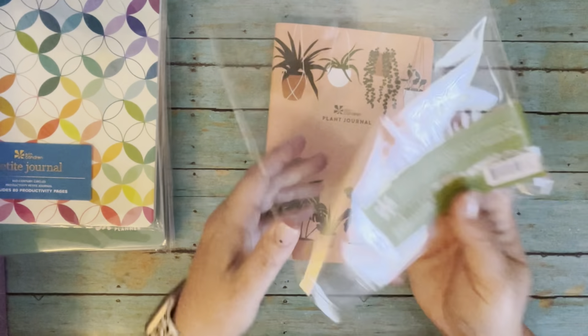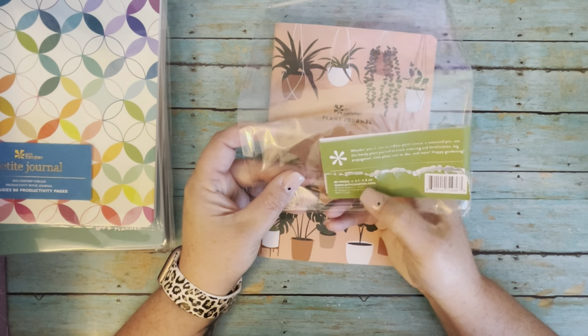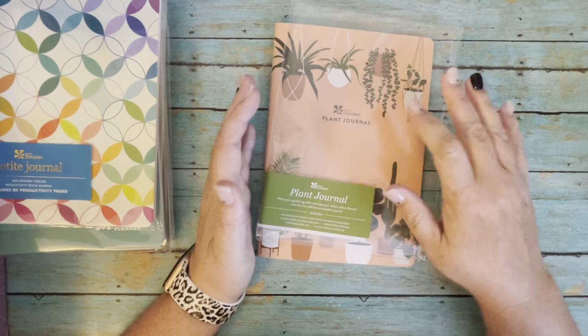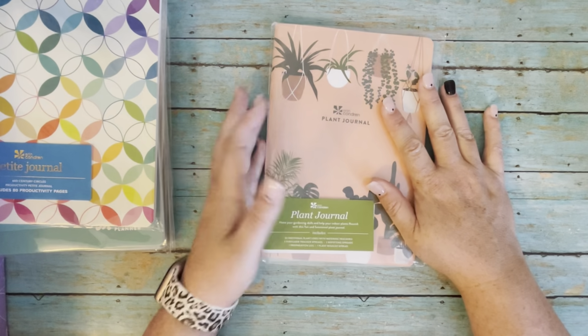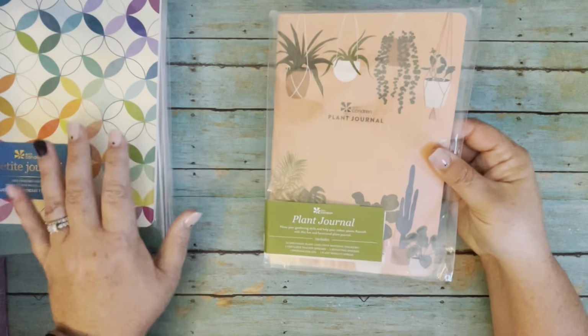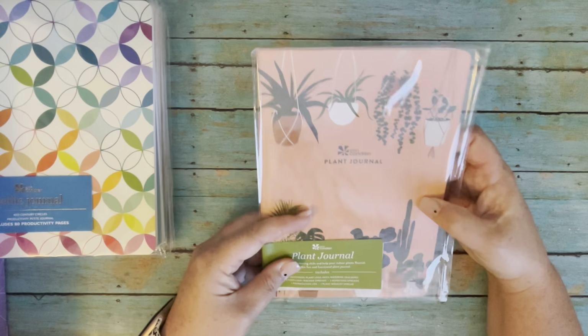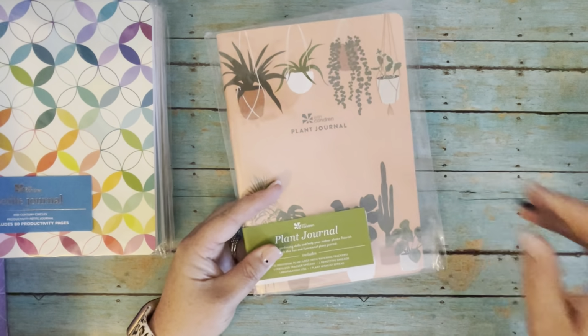Okay, these are all 5.7 by 8.25 as far as the size of the journals. It's a little bit bigger than the A5, I want to say. However, they all are sized for the Petite journal covers.